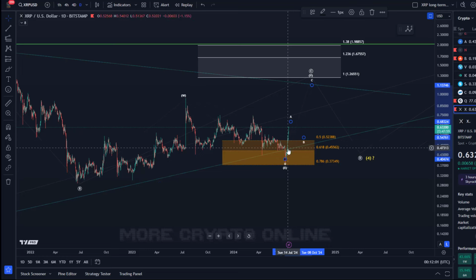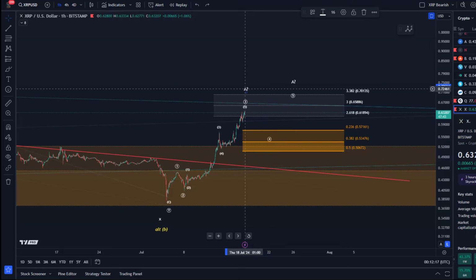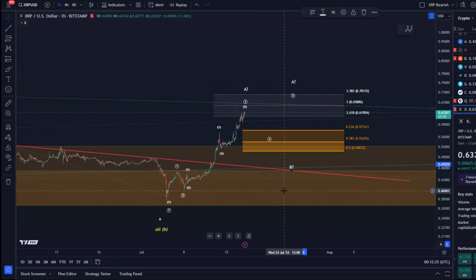So for now, I'm tracking this as an AB. And within the A wave, I'm going to track this as micro support. If it breaks, we can consider that the A wave topped already in 3 waves, and then there would be an alternative support level or support area just below it for a possible B wave pullback. Somewhere below that, the B wave could, in case it's deep, still find support. So we can still explore that idea.